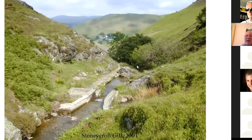This is now being used for what they call canyoneering. And on the day we were there, there were about 7 or 8 groups of 20 children and adults coming through, and they throw themselves into this stream in various places, and then slide down on the backside from pool to pool, and they call that fun. And they pay about £60 a day for the pleasure of it each.